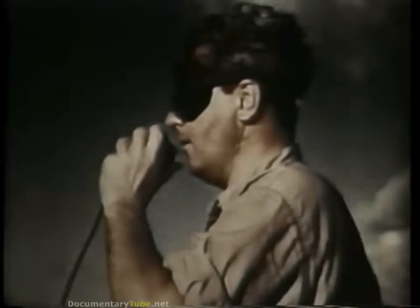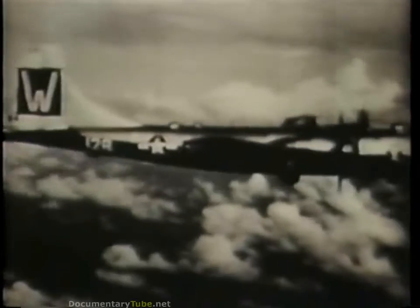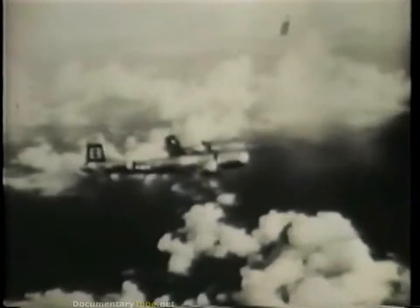Everything is in readiness now, and history is in the making. Observers at sea impatiently await the blast. 0 hour rapidly approaches, and cameras start to grind. Just before the explosion, blast gauges are parachuted into the target area from weather and instrument planes. The bomber is over the target. The bomb is away, and 1 second to go.